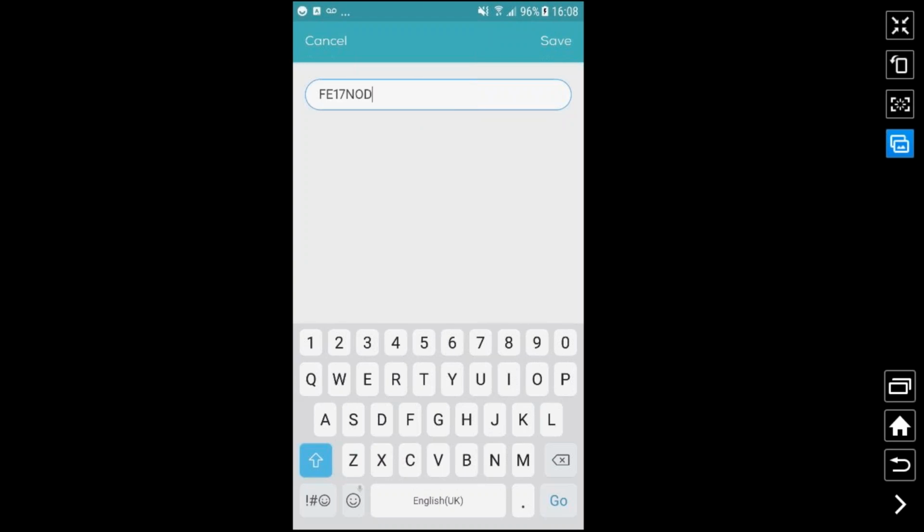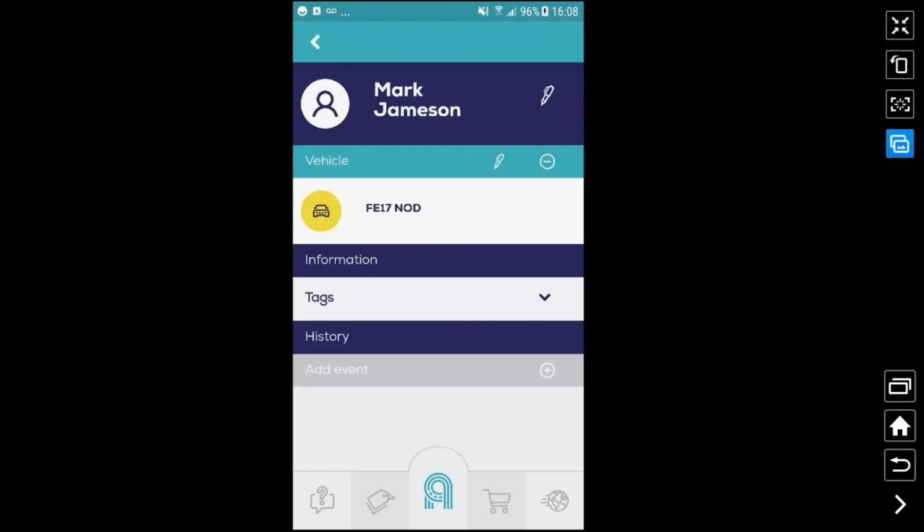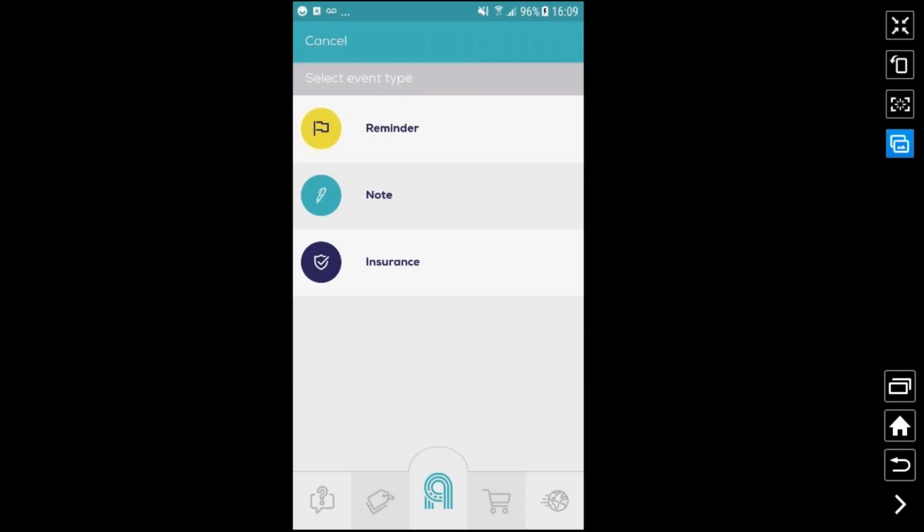Once we've entered the registration, tap Save. Ambit looks up the vehicle details for you, and after a short while, these will appear against the registration too. So let's take a quick look at the note and reminder functionality. By tapping the plus symbol next to Add Event, we can choose which type of event we want to add.